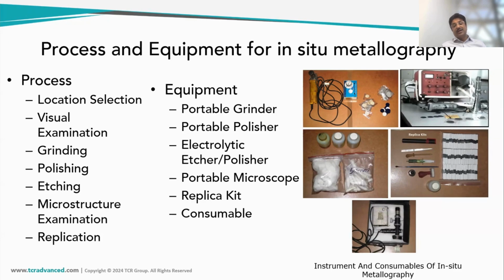And once the locations are selected, then the metallography will give you much better results, especially damages will be identified much earlier than anticipated, in comparison to locations where damages are not there and you may get the wrong judgment. So it has to be done by proper visual examination. So what we can do is walk the plant, and we can identify.